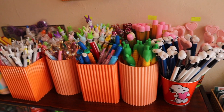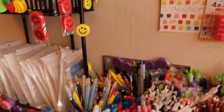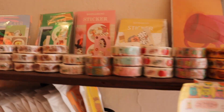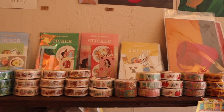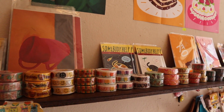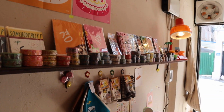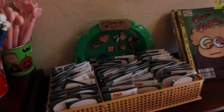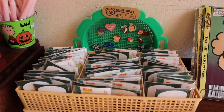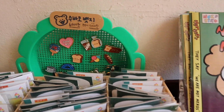Even though the colors in the store are all over the place, I kind of like how they have these orange pen containers. It kind of matches with the orange elephants that are dispersed throughout the store and on all of the shelves. So it kind of feels like this store has an orange and green color theme. And even though those are probably a couple of my least favorite colors in the entire rainbow, I think it works really well in this store.